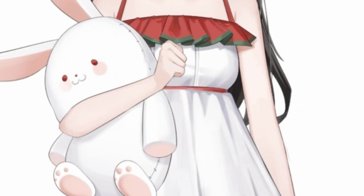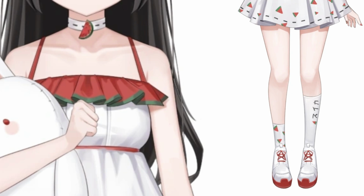I like the simplicity of this model. I also like this red string around the chest area. It brings out the plumpness of her chest, and the skin she shows is visually striking.